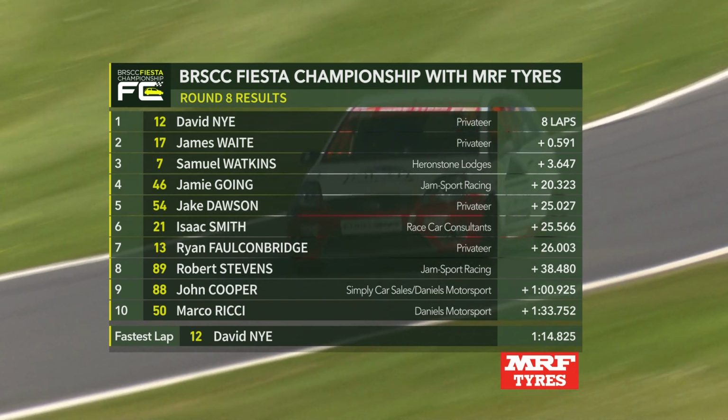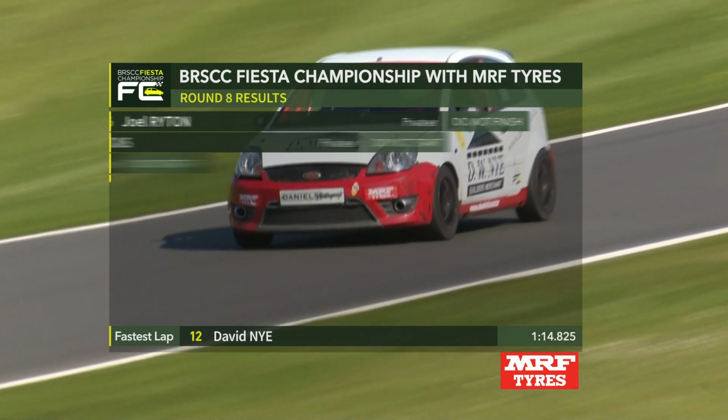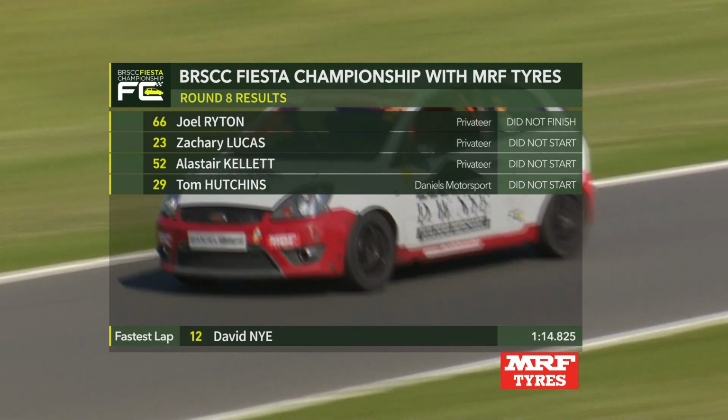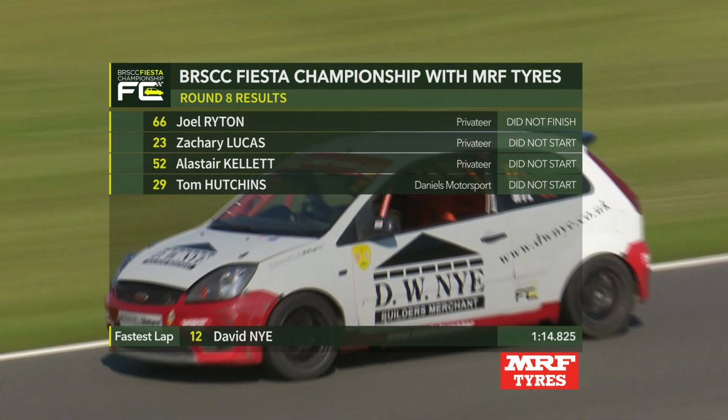Jake Dawson holds on for 5th from Isaac Smith, then Ryan Falconbridge 7th. Robert Stevens in 8th from John Cooper. Marco Ricci completing the finishes. And it was fastest lap for race winner David Nye.